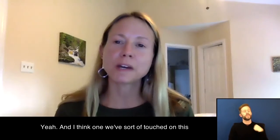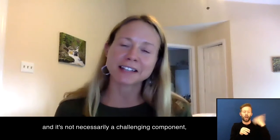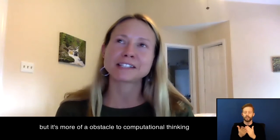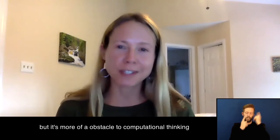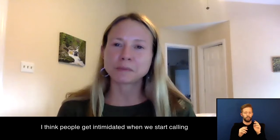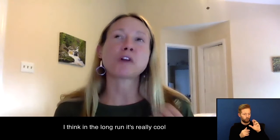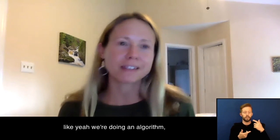Yeah, and I think we've touched on this in a number of different presentations, and it's not necessarily a challenging component, but more of an obstacle to computational thinking and STEM in general, and that is the language. I think people get intimidated when we start calling a step-by-step process an algorithm. I think in the long run, it's really cool to think of that as an algorithm, as a teacher, as a parent, like, yeah, we're doing an algorithm.